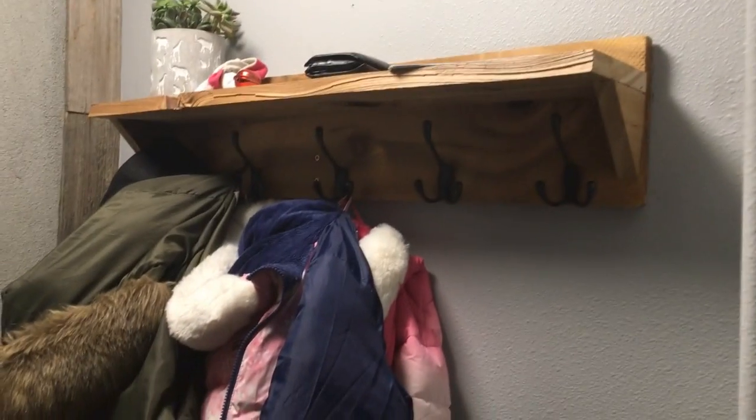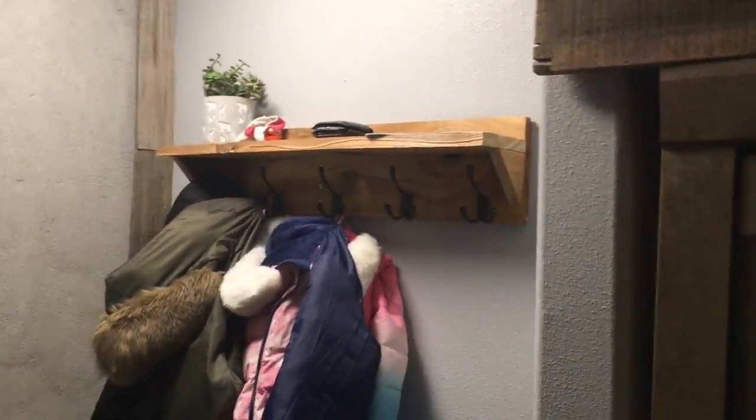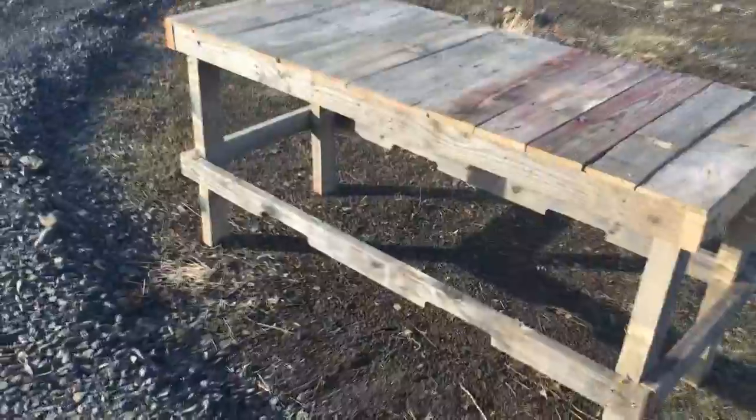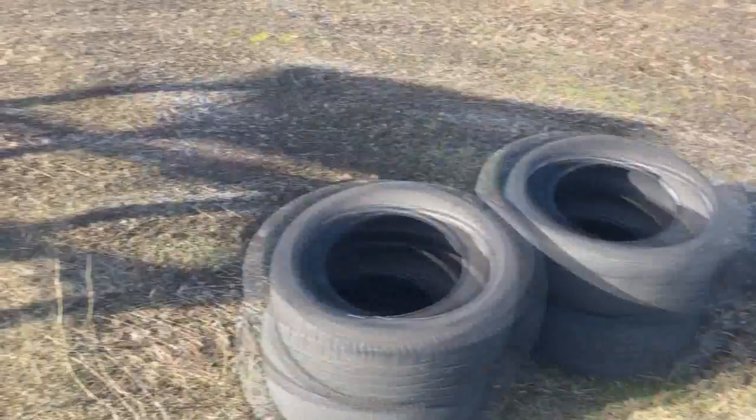And then my father-in-law had some leftover board here, and I turned that into a coat rack. One of the cooler projects that I've been working on is this guy here. I built a workbench out of it. That's going to be really helpful during building. I've got a bunch of extra stuff laying around here, so I think I'm going to do a table saw stand or something like that.